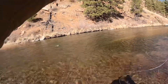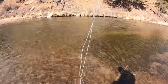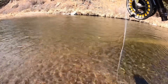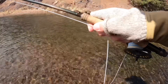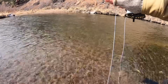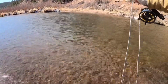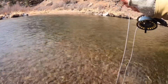There's a fish. There we go. Woo! It looks like he is on the scud. He's nothing big, but these fish here in this river are full of food. So they love fighting bigger than their size, especially when you're eating scuds and Baetis and leeches all year.